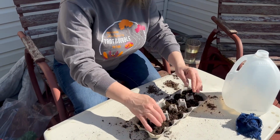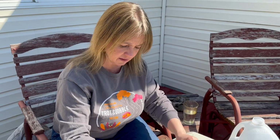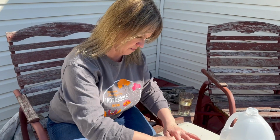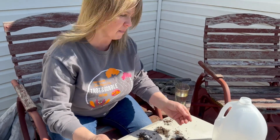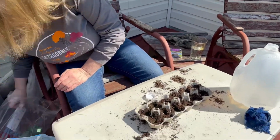I'm kind of new at this. If it works well and I get the results I want, then I will probably do this with more kinds of plants instead of just flowers. Everything out there is just getting more expensive, so any way to save money I'm interested in.